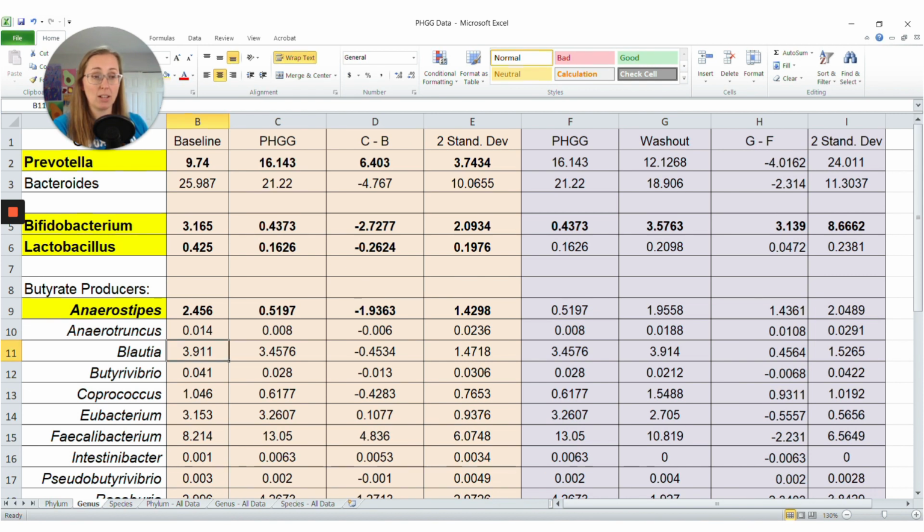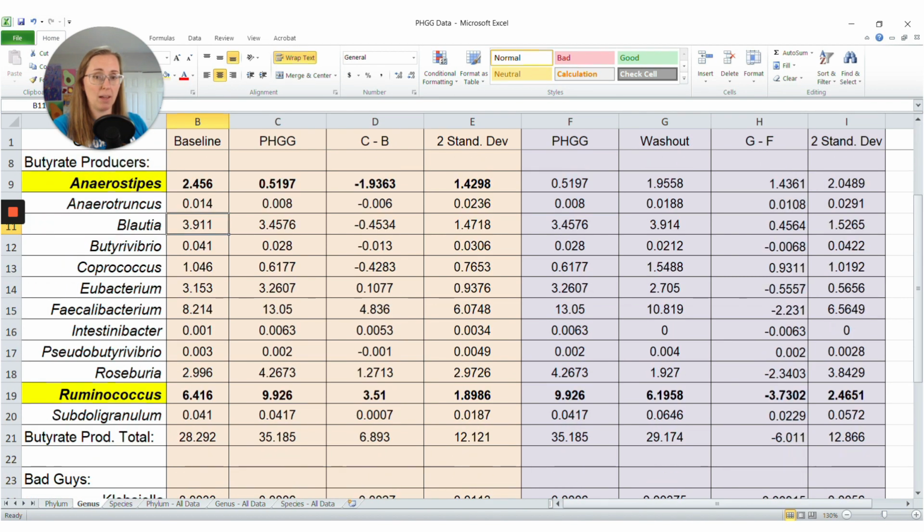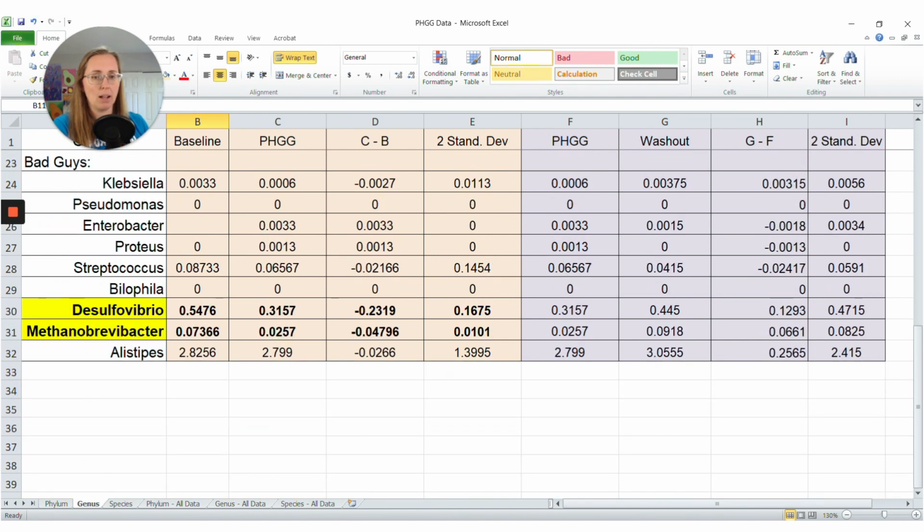So my Prevotella, for me personally, love this stuff. Bifido and Lactobacillus appeared to really like PHGG, although I think it's a delayed response for both of them. Ruminococcus really seemed to like it. Butyrate producers in their totality seemed to like it, although Anaerostipes maybe did not. And then it did indeed suppress my hydrogen sulfide and methane producers respectively. So those were really good to see.